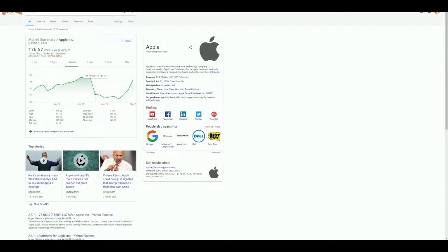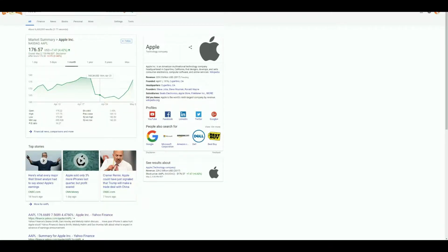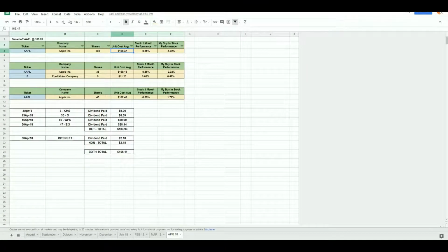But if we take a look at what Apple is currently trading at, it's at 176.57. So that's a pretty big difference from where it was at, 165.26. My unit cost average prices were 169, 168, and 162. And now Apple's at 176.57. So over the last couple days, Apple has shot up from around 165. It shot up almost 7%. So anything here that I was down in, add 7% onto these. So this is up 5%, this is up 8%, this is up 5%. So a lot of that was returned in about 2-3 days, very quickly.